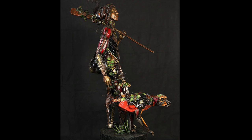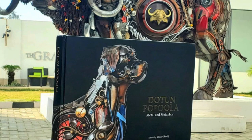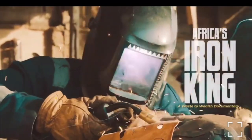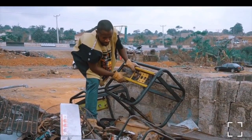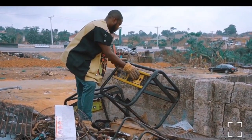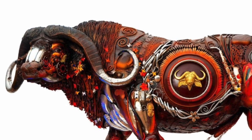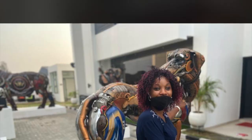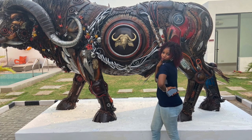Metala is a solo exhibition of 13 synergetic metal sculptures put together by a talented Nigerian called DOTUN POPOOLA, an African's iron king with a vision to transform waste to wealth. He gets his inspiration from making vibrant use of junks, especially metals, iron, into incredible objects, amazing crafts, and beautiful pieces of artworks. I was excited to go for this event, and it was fascinating and interesting to see such outstanding works of art.